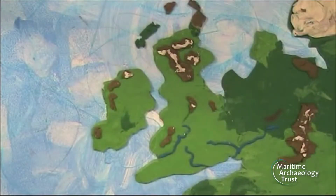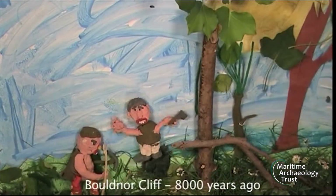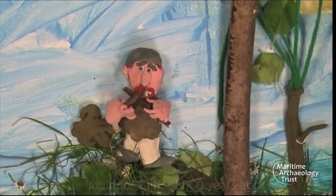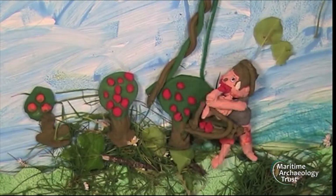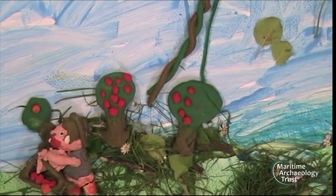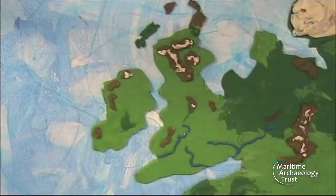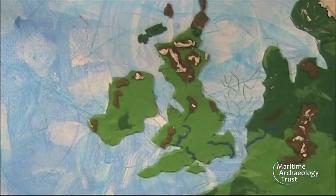A long time ago, the Isle of Wight was connected to the mainland. 8,000 years ago, Stone Age people lived here. Theirs was a simple life: woodworking, gathering and eating nuts and berries, and knapping flint to make tools. When sea levels rose and created what is now the Solent, the people had to move.